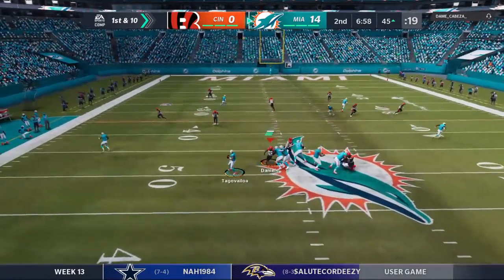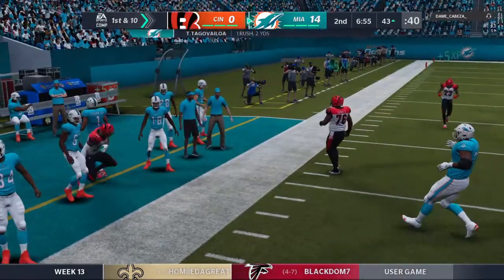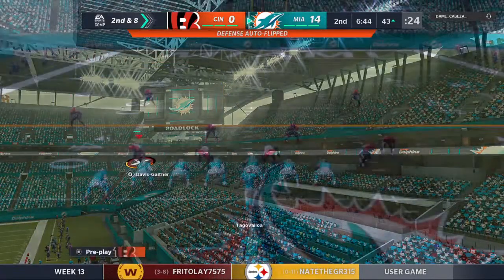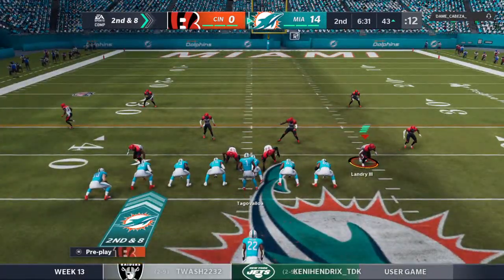On 1st down, Tagovailoa being chased out left. He's going to take off with it. Gives him a couple on the scramble. It's 2nd down. Yeah, not much there that time. And I think we were both wondering once he got out of the box whether he'd just throw the ball away, and he winds up only picking up a yard or 2.